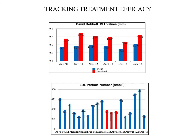So Mr. Bobbitt set his mind to understanding all the factors that cause atherosclerosis. And he worked really hard and had me work really hard. He really wanted to get his LDL particle number low. Now, in primary prevention, 1,000 is good. In secondary prevention, 700 is good. Mr. Bobbitt wants to get down to about 300. So we were using a lot of methodologies to lower his LDL particle number, and again, his IMT was improving.